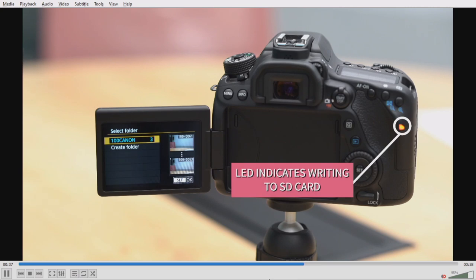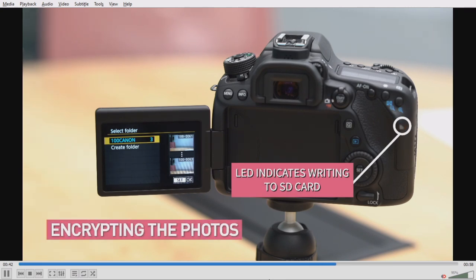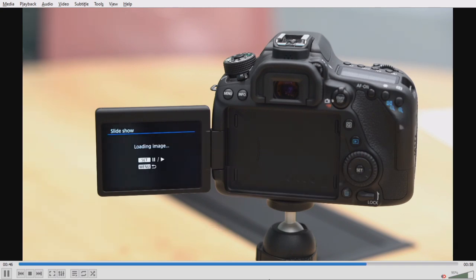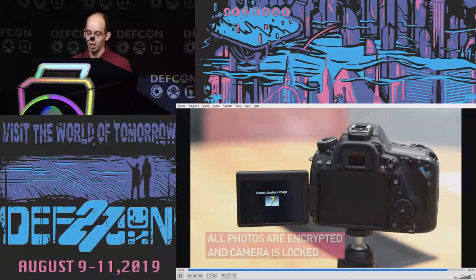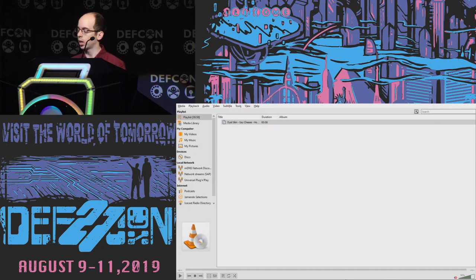We've just infected the camera, and you can see the blinks on the SD card, meaning that we're now encrypting the images and storing them to the SD card. And after we finish, we actually show the ransom message to the user. So we've just installed our own ransomware. And as we can now see, all of the images were encrypted and the camera can't show them in playback.